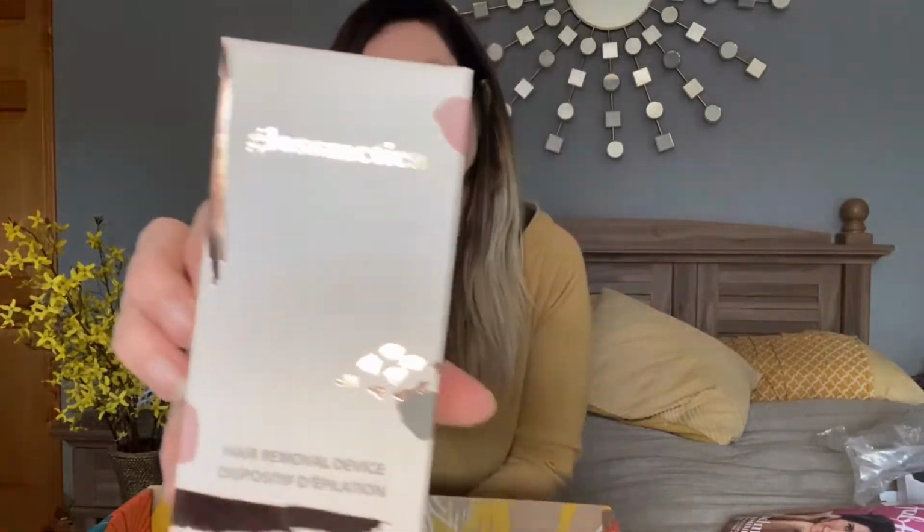All right, so let me see if I can remember what I had for my customization. Okay, so yeah, here is the first one. This is the one that I did request to be in my box for sure. This is a Glossmetics hair removal device. Okay, let's open it up. It says this device will instantly and painlessly sweep away unwanted hair from any area of your body. It's discreet and portable, and it will allow you to carry it with you anywhere. So inside it includes the hair removal device, one AA battery, one cleaning brush, and one instruction manual.